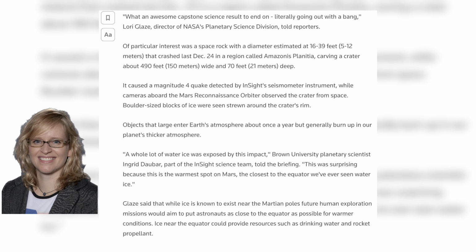Ingrid Daubar stated a whole lot of water ice was exposed by this impact, and that was surprising because this is the warmest spot on Mars, the closest to the equator where water ice has been seen.